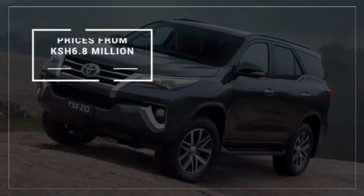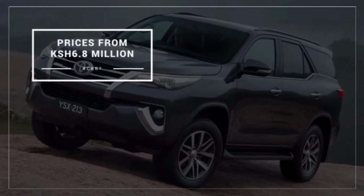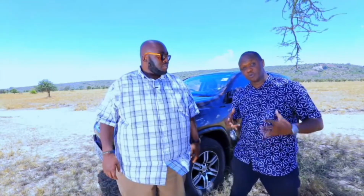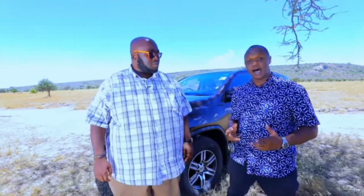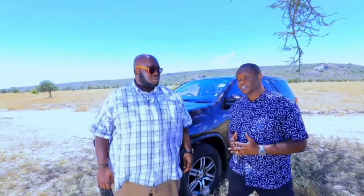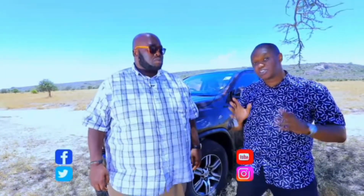So guys, we've tested the Toyota Fortuner across the earthy plains, and I can tell you, it is durable, it is tough, and has absolute value for money. Now, prices start at Kenya shilling 6.8 million, but before you make that decision whether you're going to pick this car or not, who are the key rivals, Mr. Murigi? In this segment, that is SUVs that are based on pickups, the key rivals for this car are the Mitsubishi Pajero Sport and the Ford Everest. But before the year ends, we're going to see the Nissan Pathfinder in the market. So it's a very wide range of cars around the same price range, around 7 million.